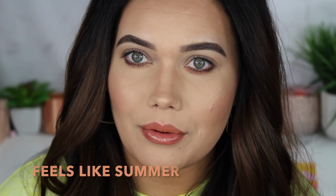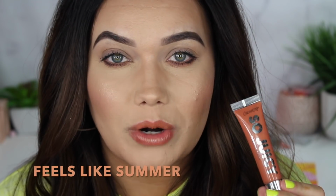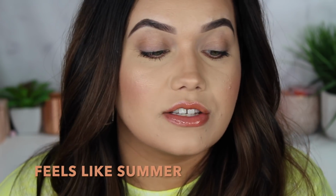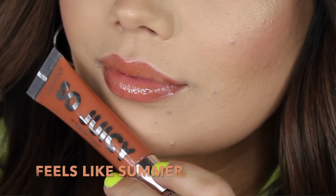And the very last shade is called Feels Like Summer. Oh, that's cute. That's more color than I thought it was going to be. Wow. Okay, Colourpop. I'm a little shocked. I actually think it's definitely more pigmented than their first round of glossy lips, the original So Juicy Plumping Gloss video that I did. I remember those being pretty sheer and just barely tinted the lips. This one's similar, but I feel like I can see it more, if that makes sense. So there is Feels Like Summer.